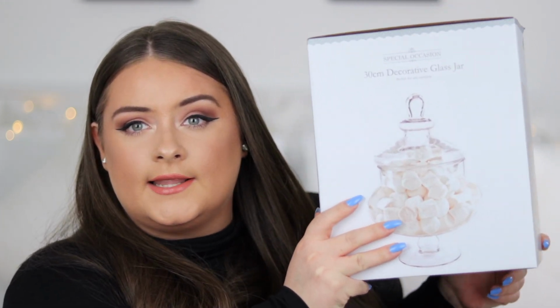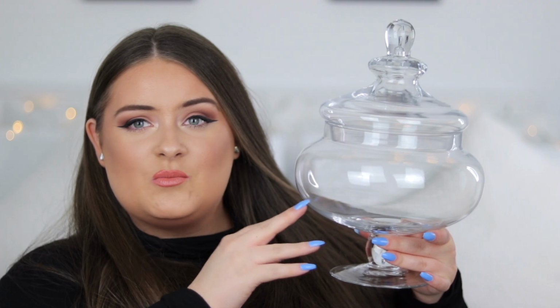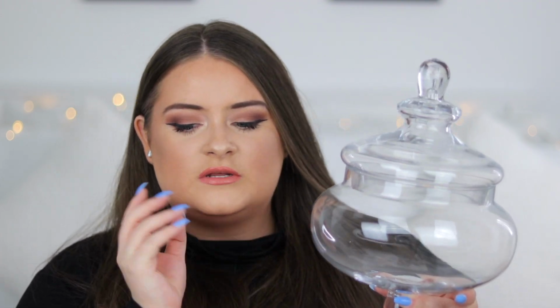Okay, and then the next thing I picked up is this really gorgeous glass jar. So I'm going to take this out of the packaging so that you can actually see this a bit better. So guys, this is what it looks like here. I'm really loving this. I think it's gorgeous. I don't really know what to fill it with. I was thinking to put maybe makeup sponges in it, or maybe even nail polishes, but I think it's a little bit fragile to put glass bottles in this, to be honest.